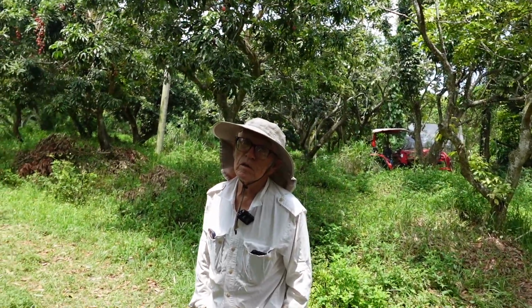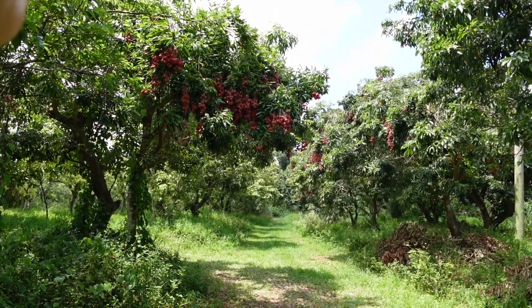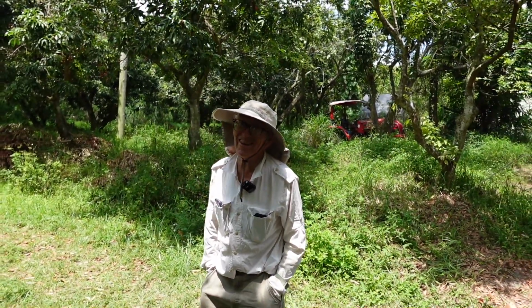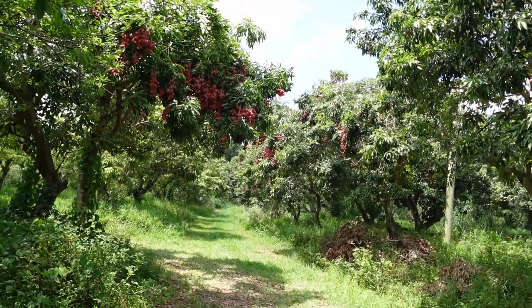Now, when you say the lychee season was 1 or 2 weeks, how do you know? Like a tree like this, after 2 weeks or a month, they fall down and they go bad? How do you know how long the season is? We've sold them all. You sold them all. But if you didn't sell them, how long would these stay on the tree? They would last at least 3 weeks, I think.